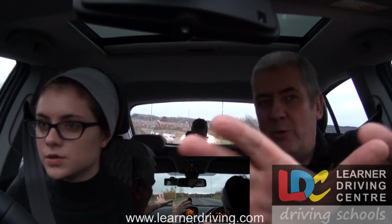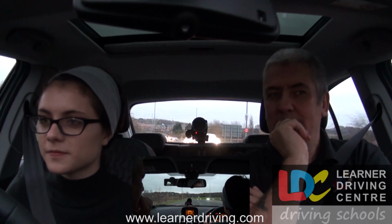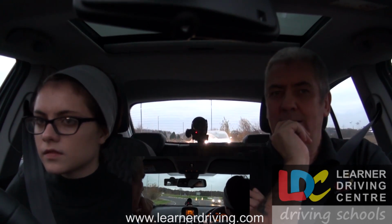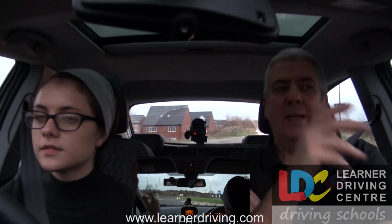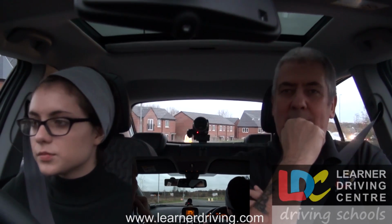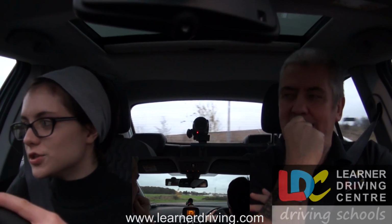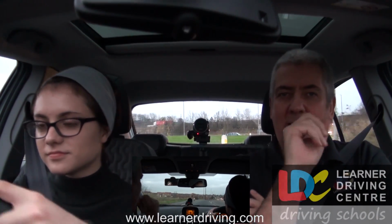Our most important focus here is the roundabout. No cars coming. Tell me how that was in terms of smoothness. Pretty good. Pretty easy. What was the difference there, do you think? No traffic. Slow down. You allowed yourself time to do what you needed to do, and you're focusing on the task at hand.